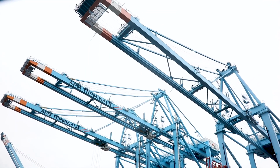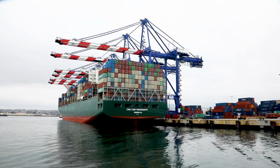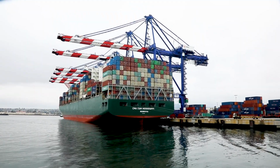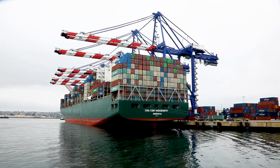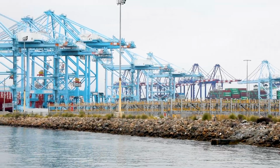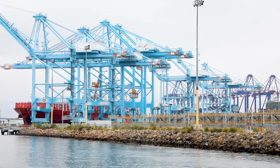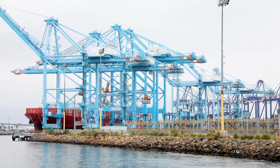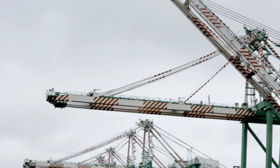About half of the cargo coming through the Port of Los Angeles stays in the Southern California region, and the other half is sent to the rest of the United States. The towering structures you see are container gantry cranes. These special machines were developed specifically for container terminals. Depending upon how and where they are built, they cost between $10 and $20 million each.